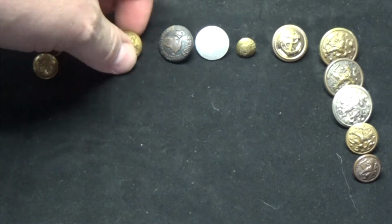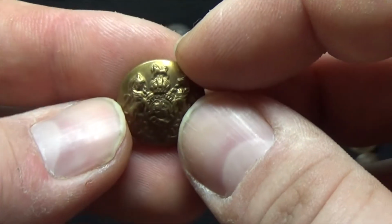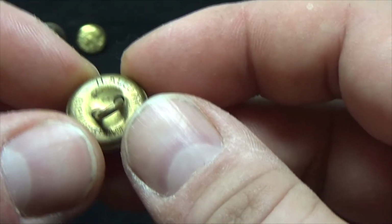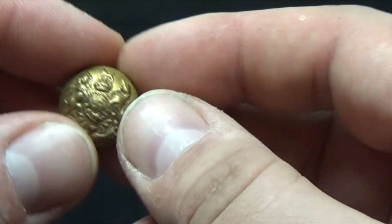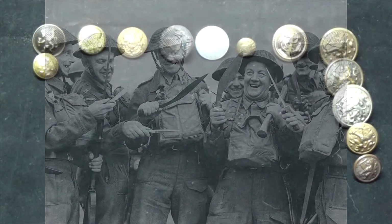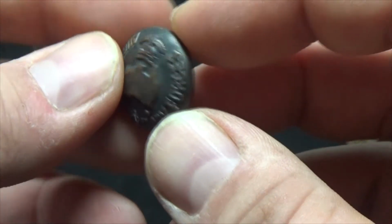Alright, let's carry on to this next one, which is a British General Service button, and it has some markings on the back. It says H all day, Birmingham, and yeah, that's from the Brits, from the British Empire. Next one is this very cool button, Australian Military Forces.